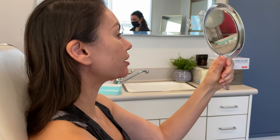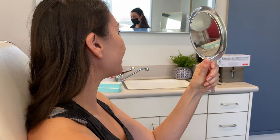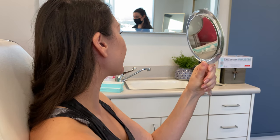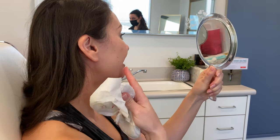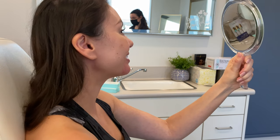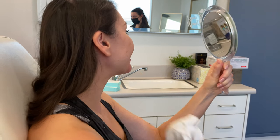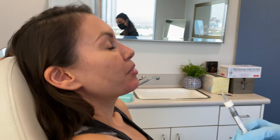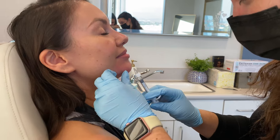So much better. Yeah, already looks so much better. Oh my gosh. Is that crazy? Yeah, so good. It looks so good, and the line is softening. Like, the line is going away. Oh my gosh, this is like a miracle. It looks so good. Yay! Poke away. So smile.